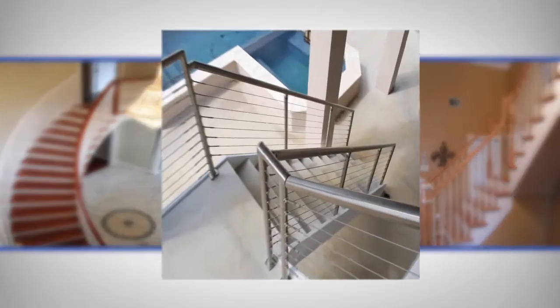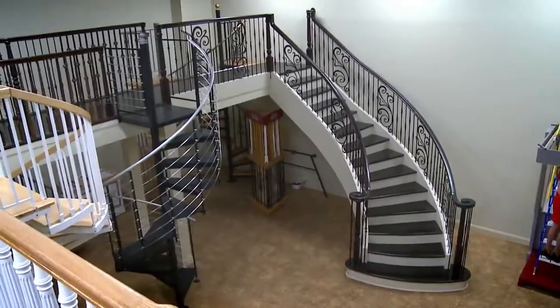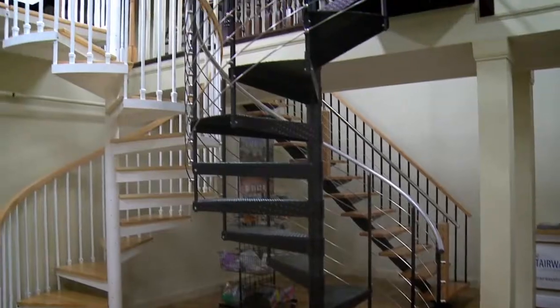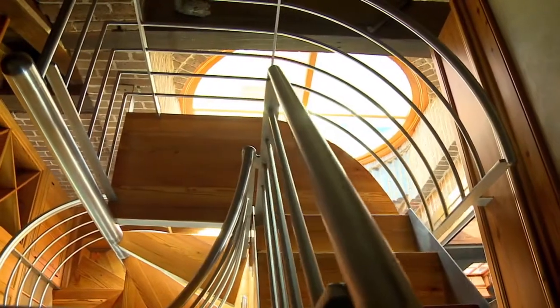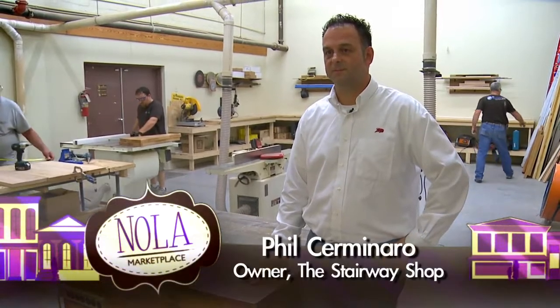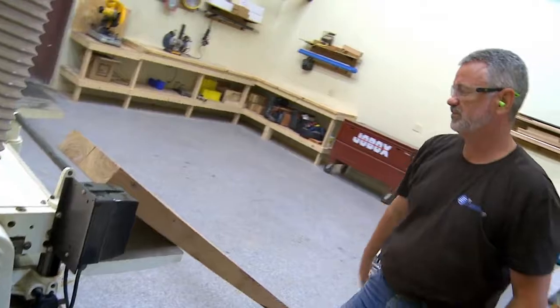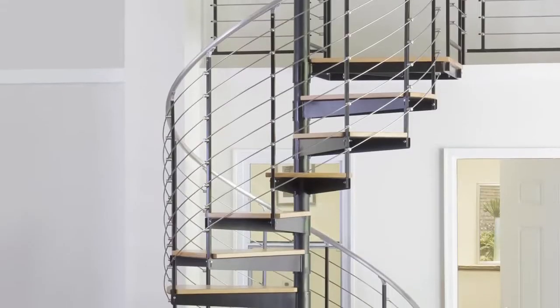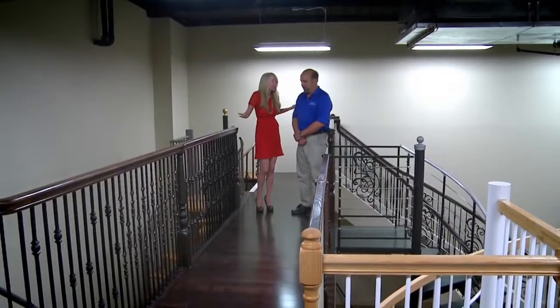The Stairway, whether it's modern, simple, or simply extravagant, Elmwood Business Park is now home to a one-of-a-kind, one-stop stairway shop that gets you up and down to your destination in style. I decided to open the Stairway Shop based on demand of local customers, especially after Katrina. Now we can do a turnkey job for just about any type of stair. The sky's the limit, really, when it comes to stairways.